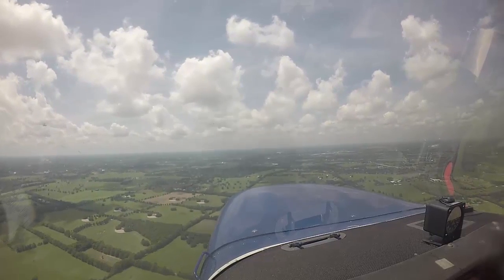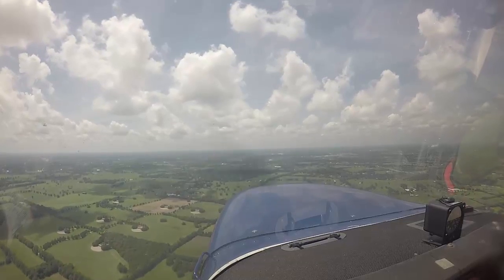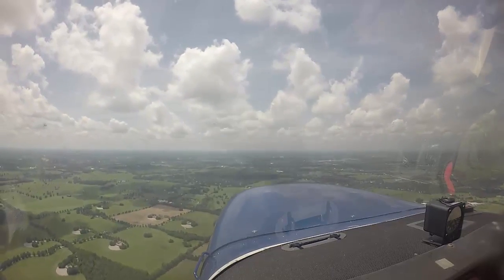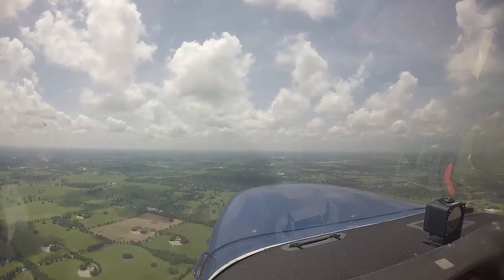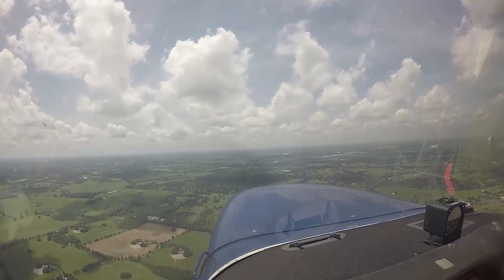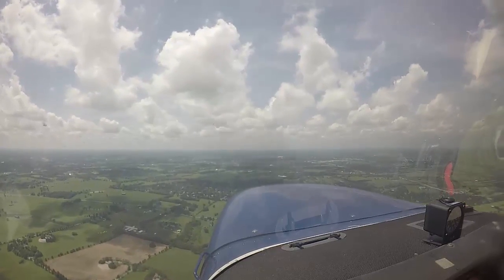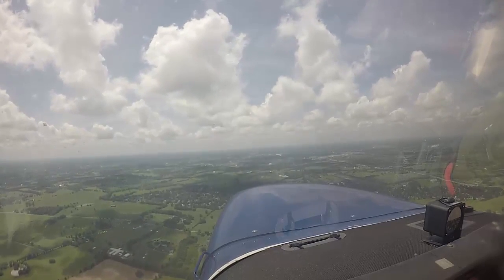Lexington departure, Cessna 739 Delta Echo, just off of 22, 2,000 for 3,000 on a 270 heading. Cessna 739 Delta Echo, Lexington departure, radar contact, maintain altitude. 2,100 for 3,000, and we'd like to go back to Georgetown. 39 Delta Echo, roger, fly heading 300, vector climb. 300 for 9 Delta Echo.